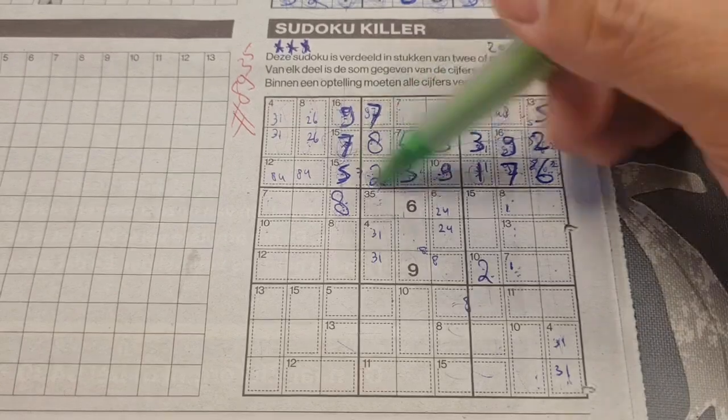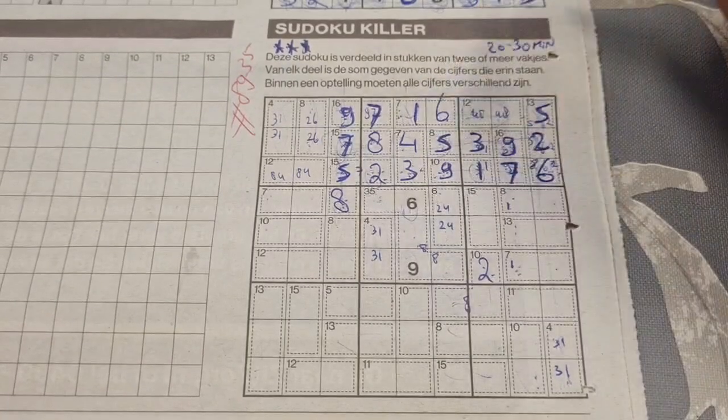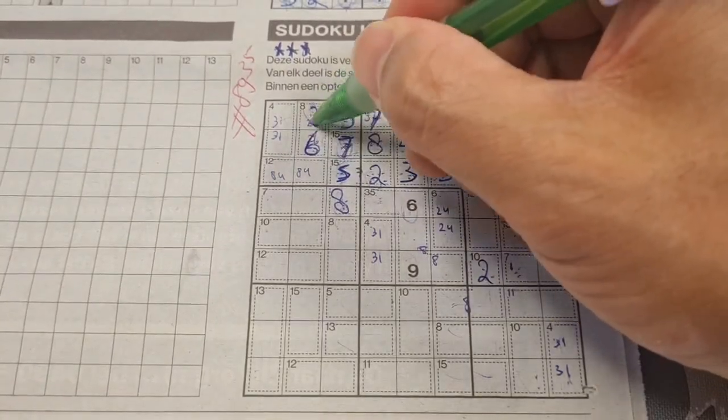So two numbers left in this big square for numbers 1 and 6. We have a 6 in the middle column, no 6 there. 6 should be here, no 1 goes there. 2 and a 6, we have a 6 in this row, no 6 there. 6 should be here, and the 2 goes there.